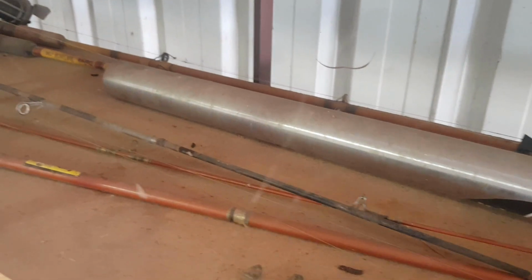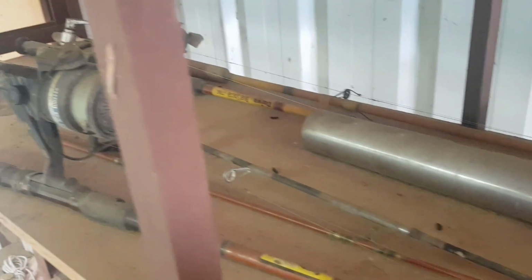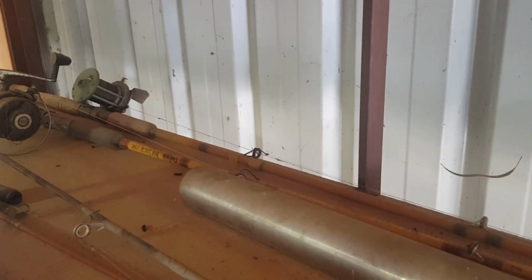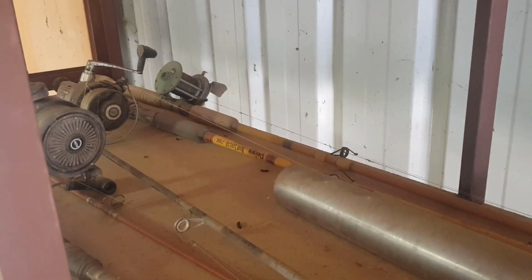There's some rods here, some nice looking fishing rods. Fairly vintage. That's a more modern reel. The one over the back's nice. And that looks like a complete rod. So that's going to be of pretty good value too.